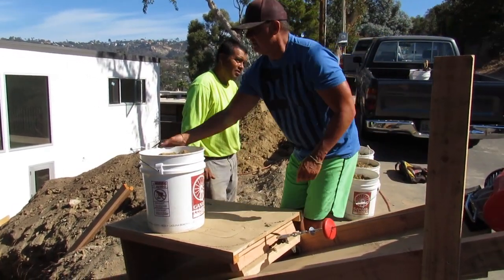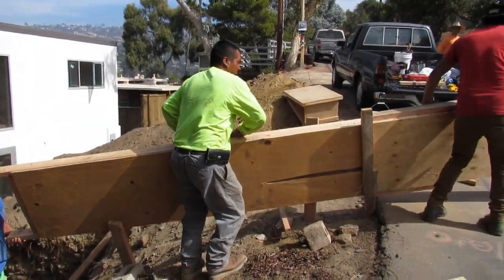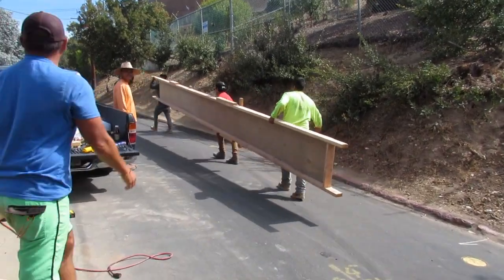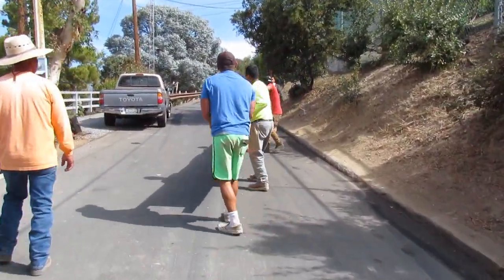Here's me and Milton just moving the buckets, and this is a portable. We just take the braces off, and we got to dig one on the other side, another one about 20 feet. This one here we just dug was huge.